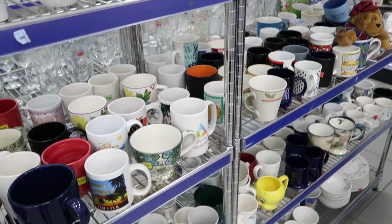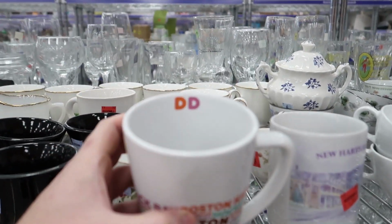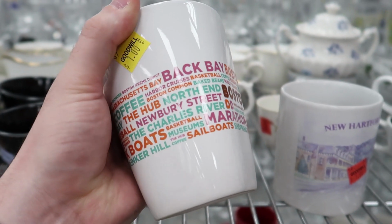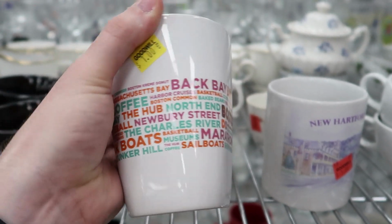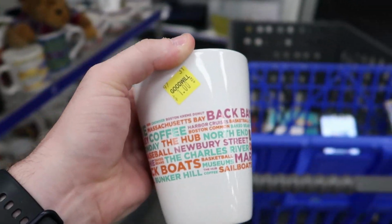Now, I want to check out the mugs real quick, see if we see any Starbucks or anything. I don't find Starbucks, but I find Dunkin' Donuts, and it's a Boston mug. I'm like, all right, well, Starbucks mugs can sell for $20, $30, $40, right? This thing's only $1. It's gotta sell for something, right?